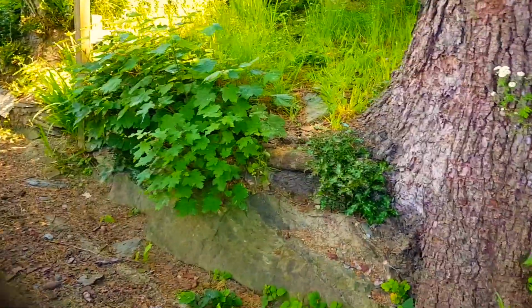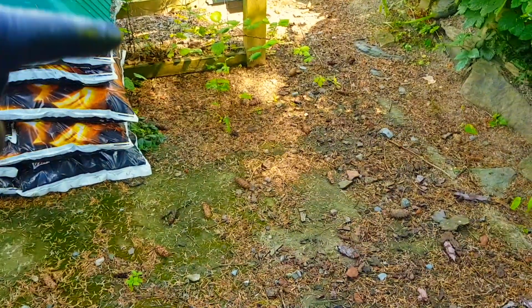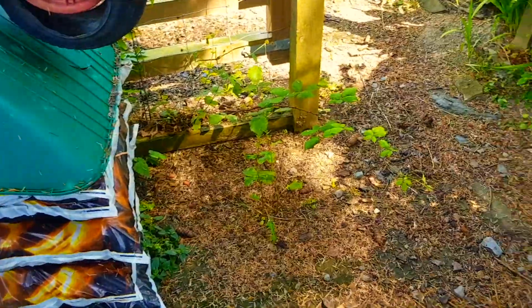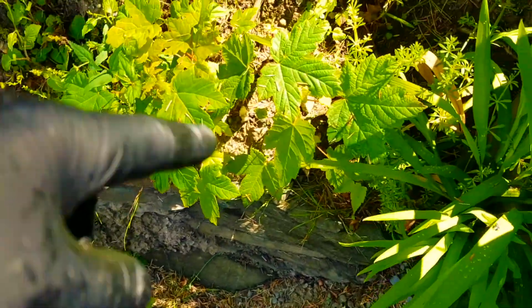Need to trim up there as well. So it's all getting a bit long. Everything's getting a bit out of hand, and there's a bramble there, so I need to bring my cutters around and cut that. Don't know if the trimmer will do that. It does some of the brambles, but others it just clogs it up. And trim around here a bit and here.